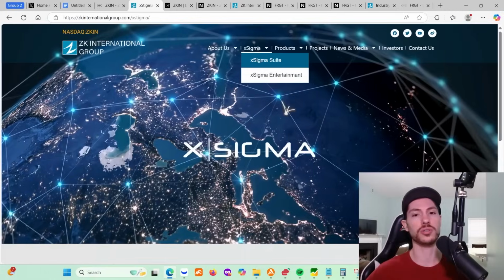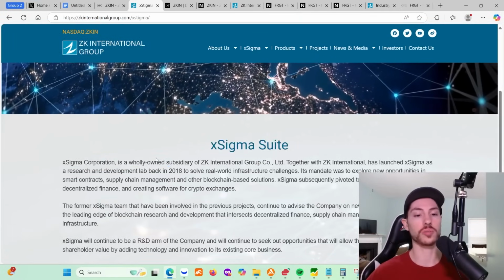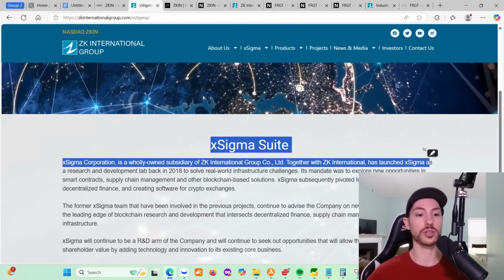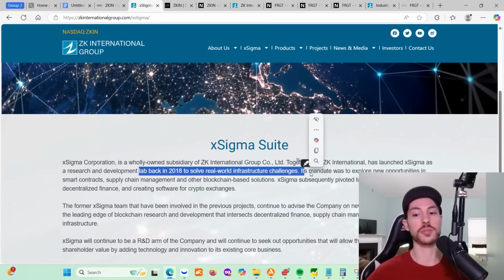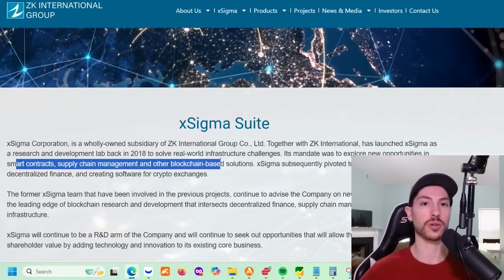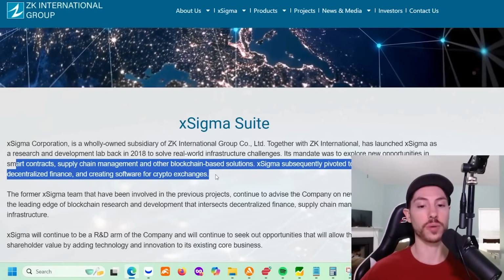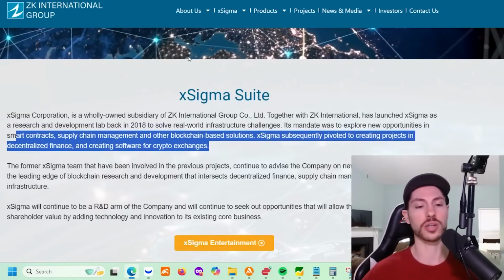Now, this is their subsidiary where they are planning to launch that crypto platform. X Sigma Corporation is a wholly owned subsidiary of ZK International Group Company Ltd. So together with ZK International, they launched X Sigma as a research and development lab back in 2018 to solve real-world infrastructure challenges. Its mandate was to explore new opportunities in smart contracts, supply chain management, as well as other blockchain-based solutions. X Sigma subsequently pivoted to creating projects in decentralized finance and creating software for crypto exchanges. So this is where their very massive meme crypto platform project comes into play here.